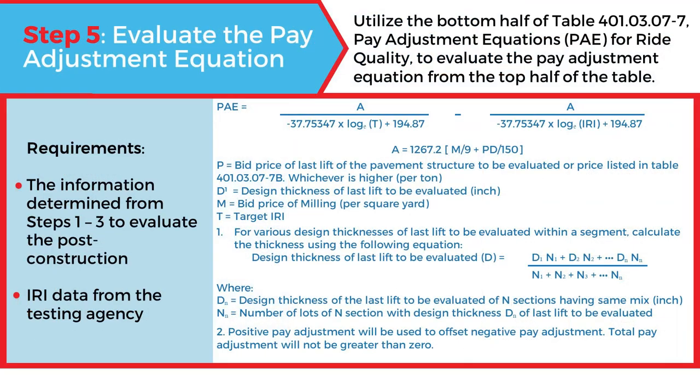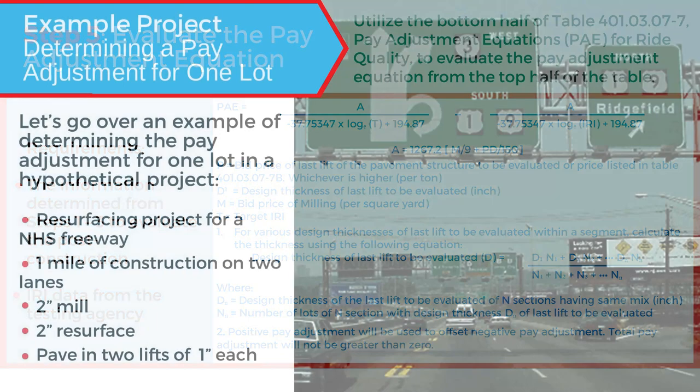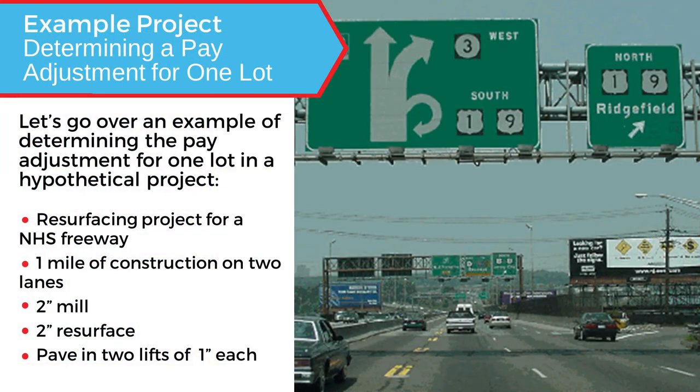The final step, step 5, will be evaluating the pay equation that you were just given. This could potentially use all the factors we just talked about. It can be a very complex thing, but we're gonna go through an example and I'll show you how all that pans out. This is an example, a hypothetical project. What if we're resurfacing an NHS freeway for 1 mile, for 2 lanes, mill of 2 inches, and resurface for 2 inches in 2 lifts of 1 inch each.